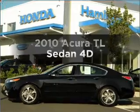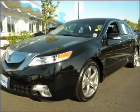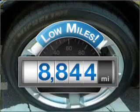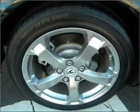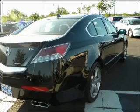Check out this 2010 Acura TL. Everything you need under one roof with this great vehicle. Get more for your money with this vehicle that features low mileage and dependability. With a reliable engine that gives you more control with its manual transmission, reach your destination effortlessly with GPS navigation.